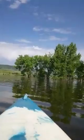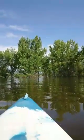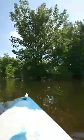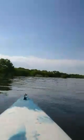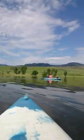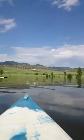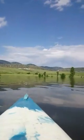Good stuff, man. Wild to see. Trees, I would guess, about 5 feet underwater. Here's another 360. Sorry, try not to go too fast. Got you guys mounted to my kayak, so it's kind of hard to control the camera. But I'm doing my best here.